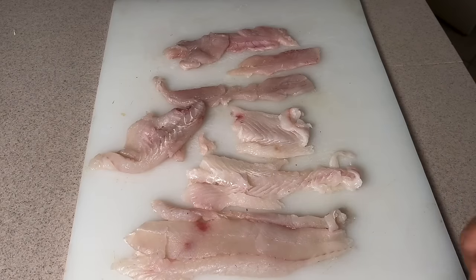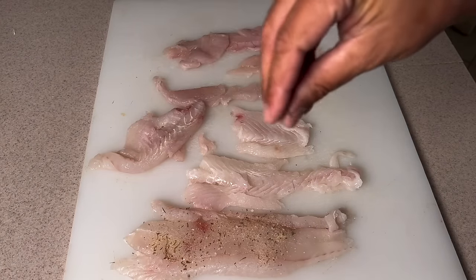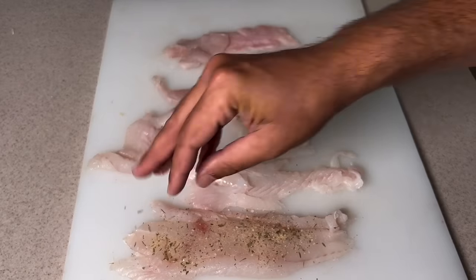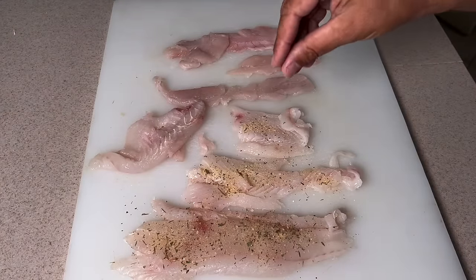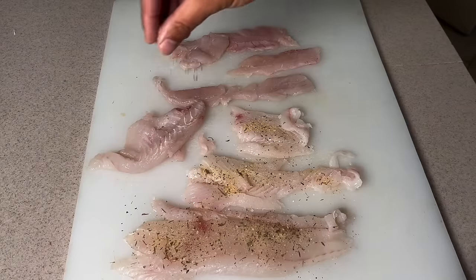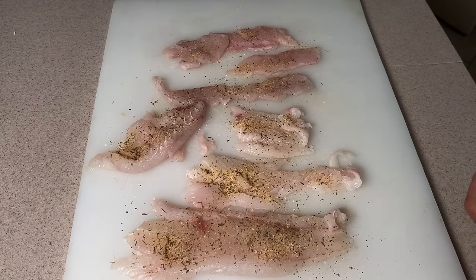Let's get into it. All right, so all you're going to really need here is a light seasoning to go ahead and sear this fish. I've got some garlic powder, some Italian seasoning, some salt, and some pepper. Really simple. A lot of your flavor is going to come from the pesto sauce. This is just to make sure that you get some extra seasoning and it's not bland. Okay, and flip it over and do it again.